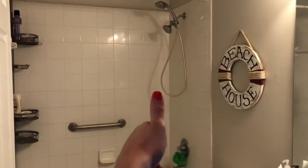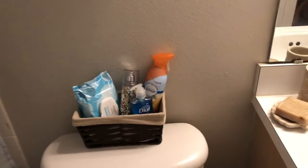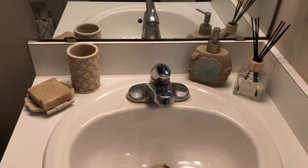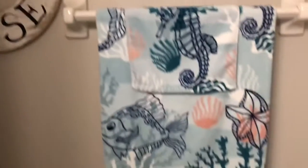Let's transform this baby. All right, look how cute these little beach shells and stuff are. Got the little towel rack thing. Got some wipes, some smell goods, extra soap. This little number, super cute. And then a little beach house sign, cute.